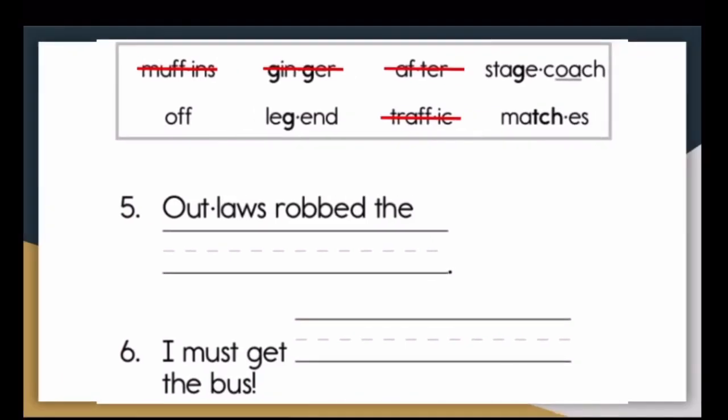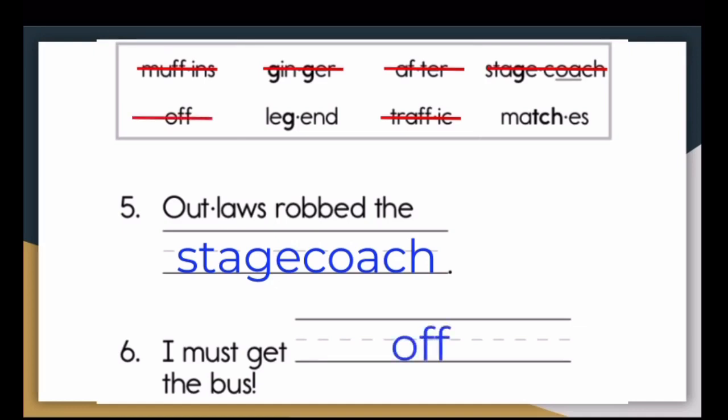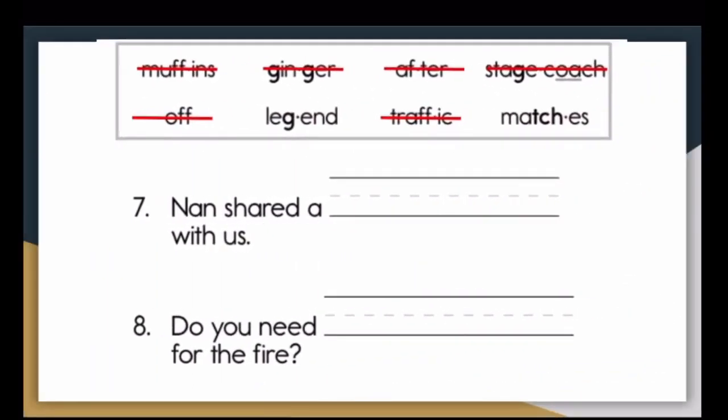Number 5. Outlaws robbed the blank. Stagecoach. Outlaws robbed the stagecoach. Great job. Number 6. I must get blank the bus. Off. Great job. I must get off the bus. Nan shared a blank with us. What word fits best there? Legend. Awesome job. Do you need blank for the fire?